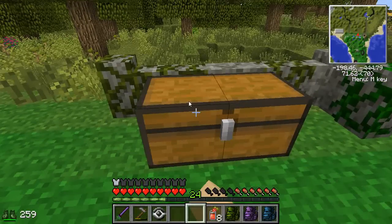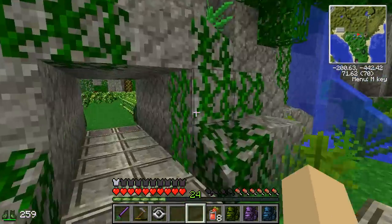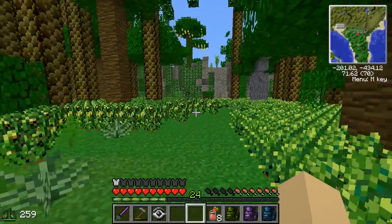Oh, that reminds me, I need to get rid of this chest. I might do that today, because today was supposed to be a day where I spent a lot of time cleaning up the zoo and tending to it.